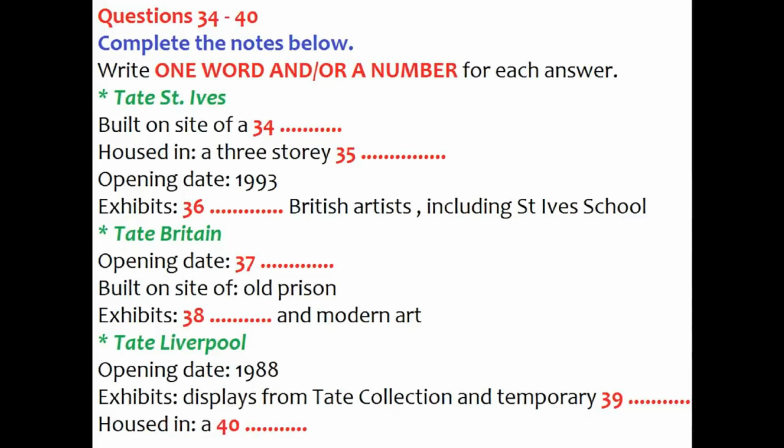Well, that's a brief overview of just a few of the galleries we'll be visiting. I'd like now to look in a little more detail at what you can expect to see in each of these galleries, starting with Tate Britain.